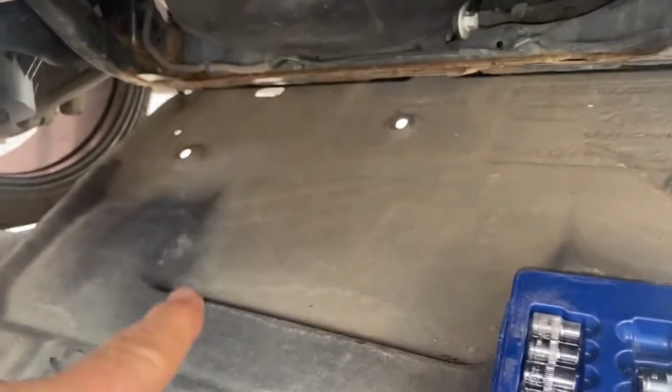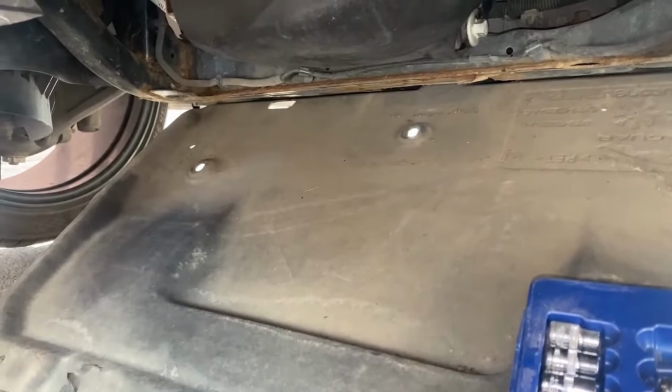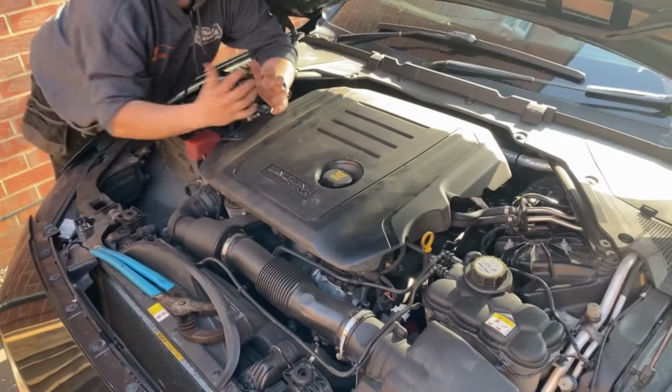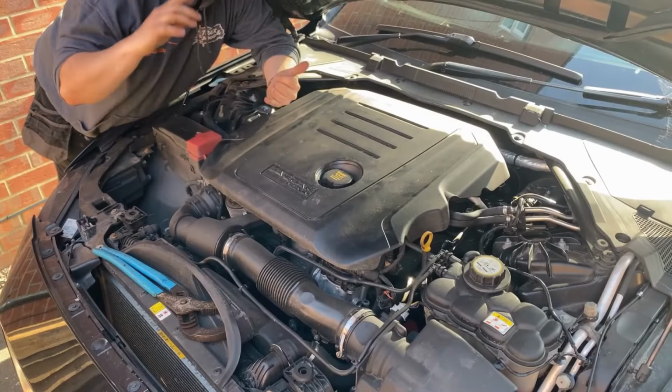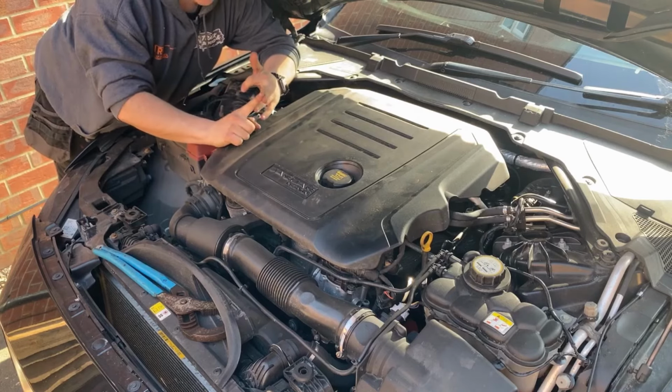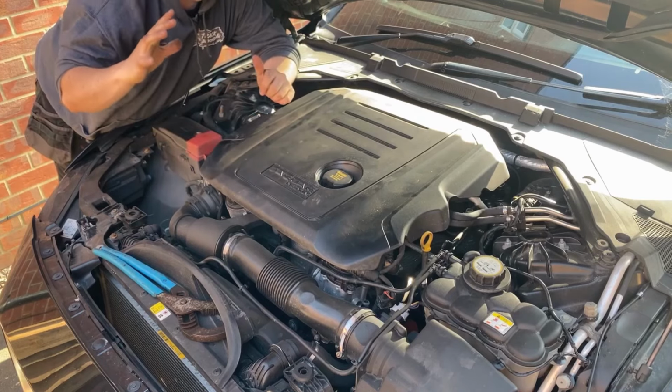With that now done, we can return the under tray back on, lower the car down, and then we can concentrate on replacing the oil filter. Okay, so the car's now back on the ground. We have now replaced the sump plug, drained the oil, car's back on the ground with the under tray back into position. Now we're going to need to tackle the oil filter.